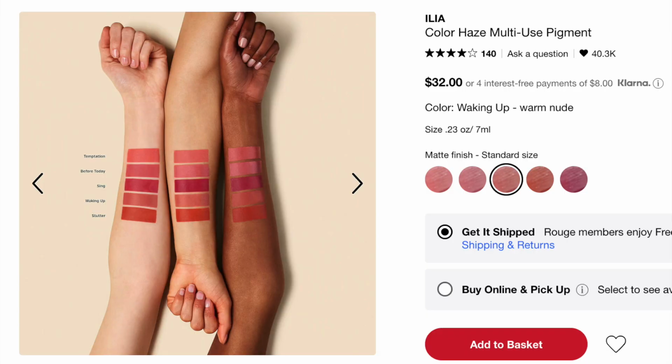Really good. Okay, I got some more blushes, okay? This is the age of blush, you guys. Don't judge me. All right, next. I've talked about these a million times, but the Ilia Color Hazes, I'm freaking obsessed with these. These are so good. They dry down matte. So if you're the type of person that wants a more mattifying blush, then this is it. This is not mattifying, but this is like a cream dewy one.